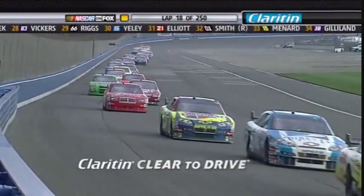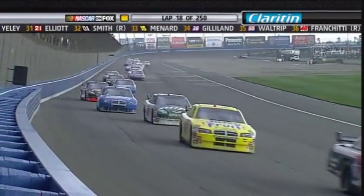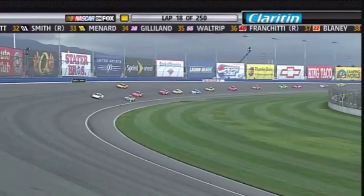Just real quickly on the 11 car, there's a good chance that car's not hurt that badly. We saw cars wreck at Daytona, minor repair, and right back in the race.